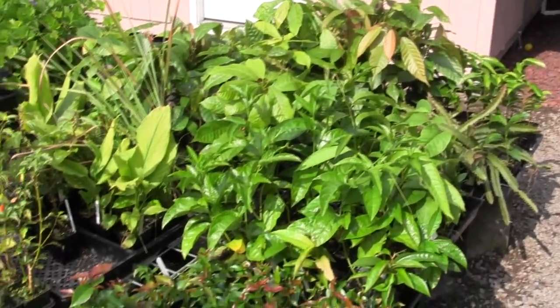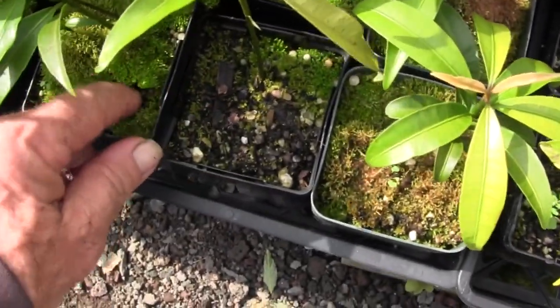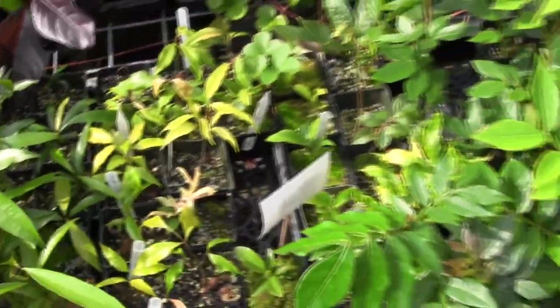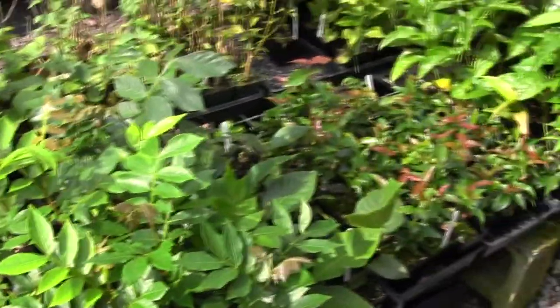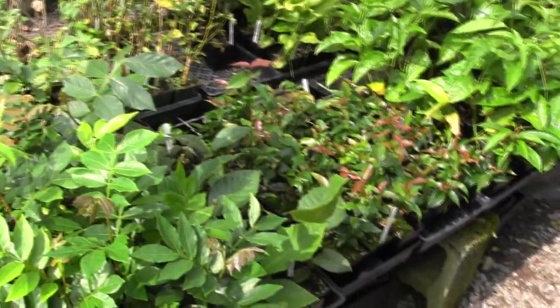So, we check the moisture. And today, it looks pretty good. I don't have to walk around. I've got a few plants here that dry out faster than others, so when I get around to them, we'll figure that out. But it doesn't look like I need to water immediately today.